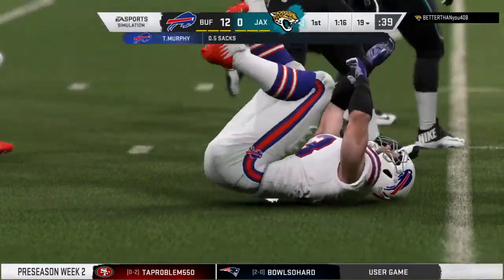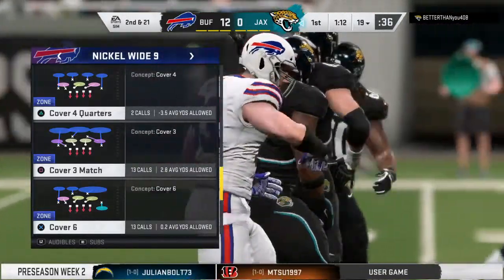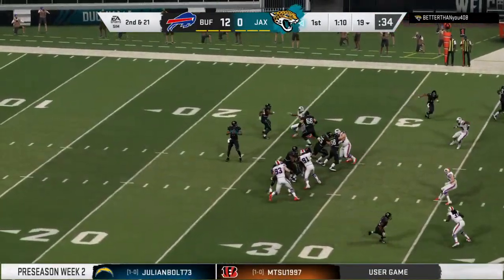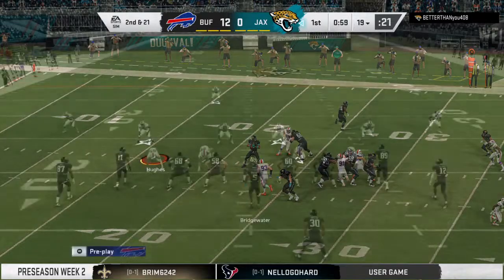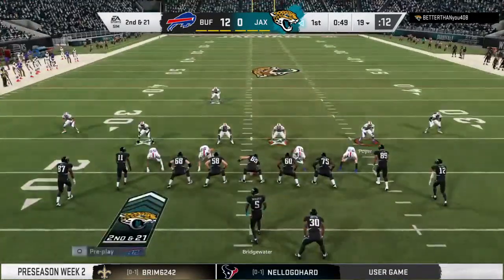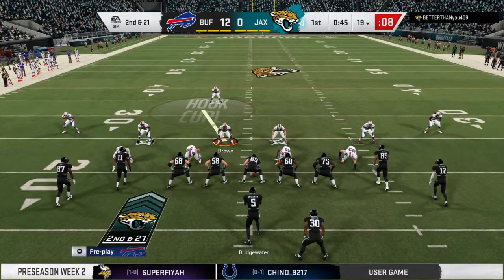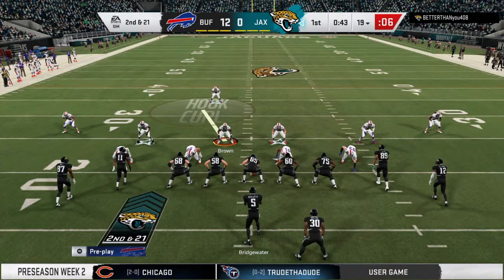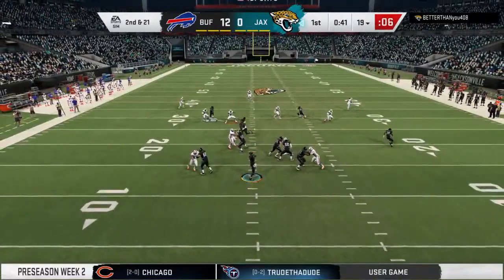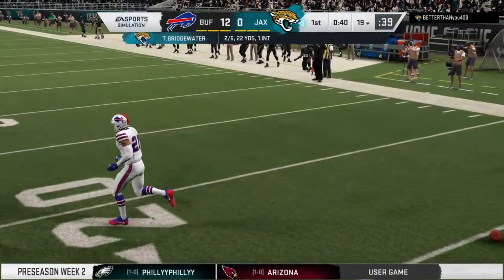Nowhere to escape, and he goes down. The sack there by Trent Murphy. Well, so much for setting the tone of the drive offensively. Giving up a big sack that loses that kind of yardage, not a great start. Well, they're in some hot water now. After that sack, it's 2nd and 21. Bridgewater. And that's going to be incomplete.